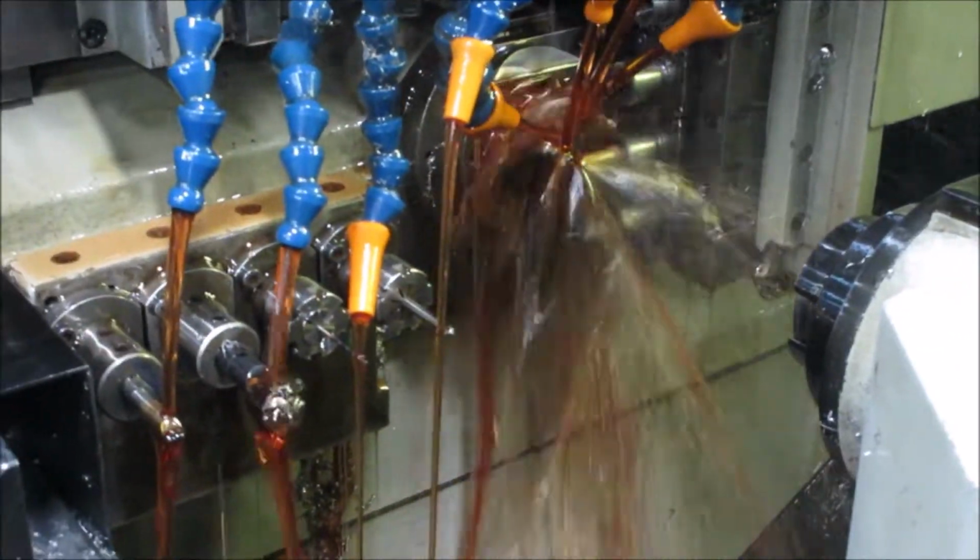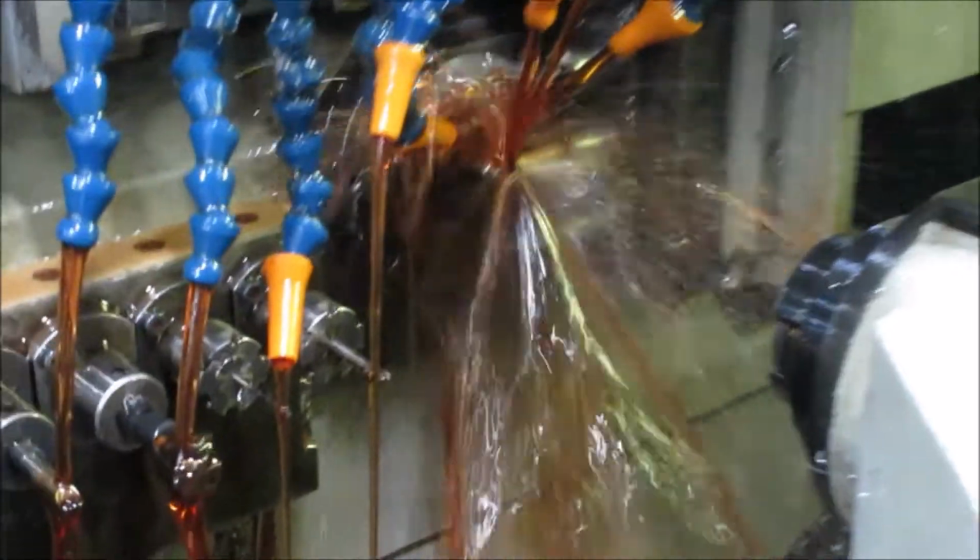This machine is for sale. An online auction at www.machinesused.com.